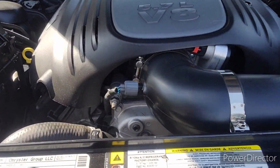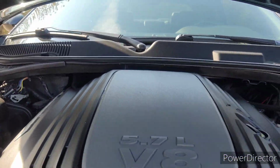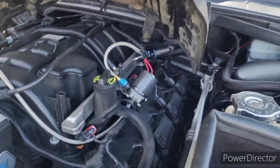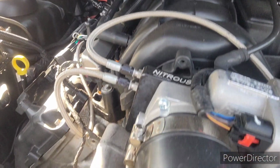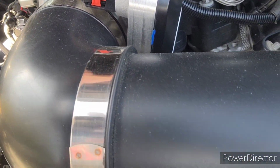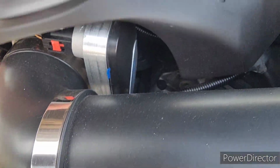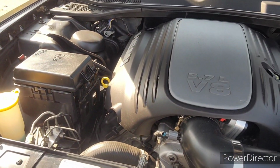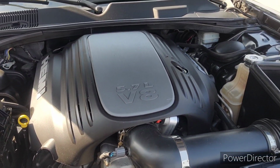I hid all the nitrous hardware up underneath the cover. I didn't want it obvious. Most people take these covers off. I didn't get one with the car, and I found a guy who gave me one. So that's why I wanted it to hide that. Oh, I've also got a BBK 85mm throttle body.